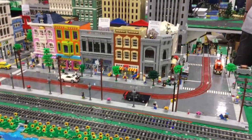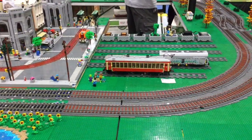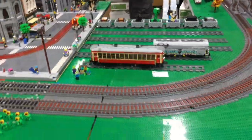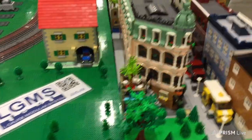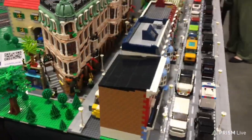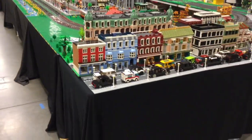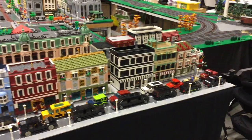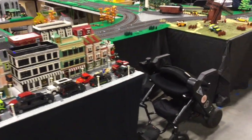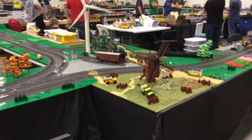National Bank, Walnut Street Apple Store. Got some Minecraft characters. All kinds of stuff. So good. Some classic modulars here. Big windmill, little windmill that it's not working.